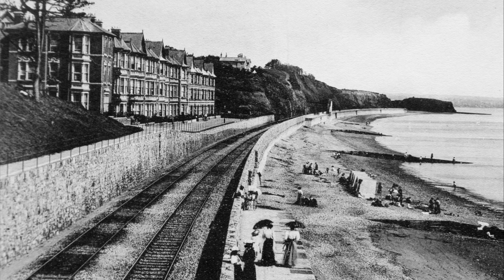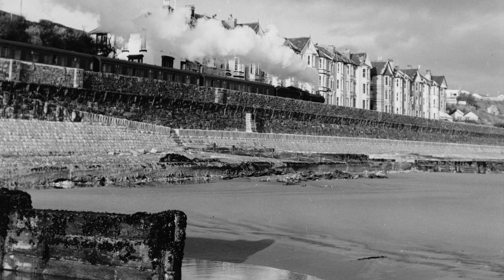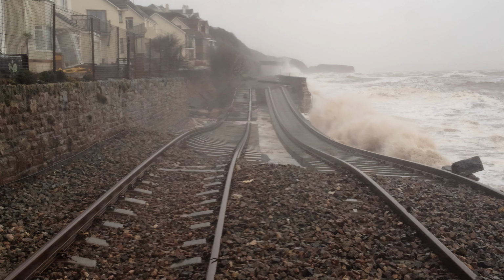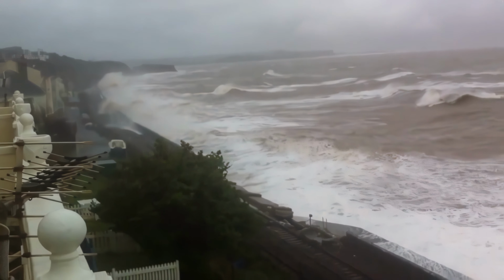The railway line has been a part of Dawlish for many years. It was built in 1846 and repairs have been commonplace after a storm, but things were about to change badly. As we woke up on the morning of the 5th of February 2014, Dawlish had made international news with the unforgettable pictures of the railway hanging in midair. As high tide was on its way again, the storm continued to cause havoc in Dawlish.